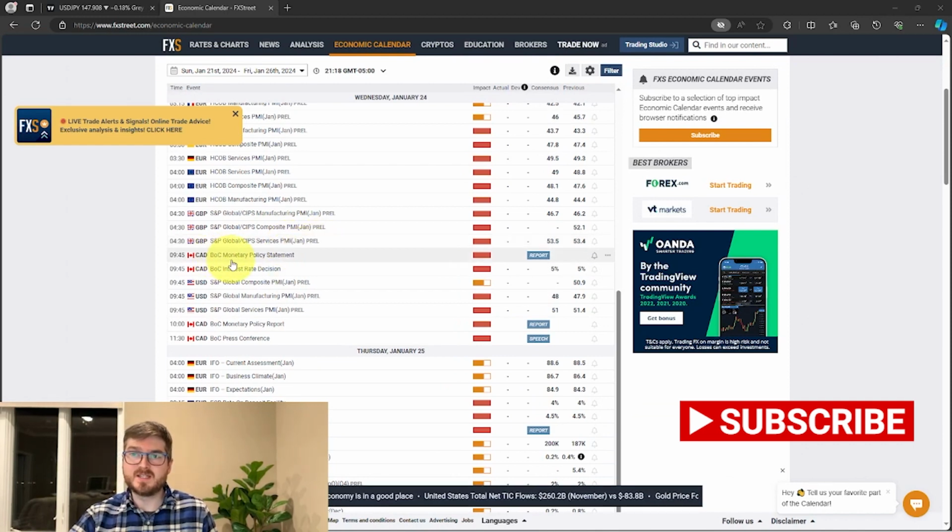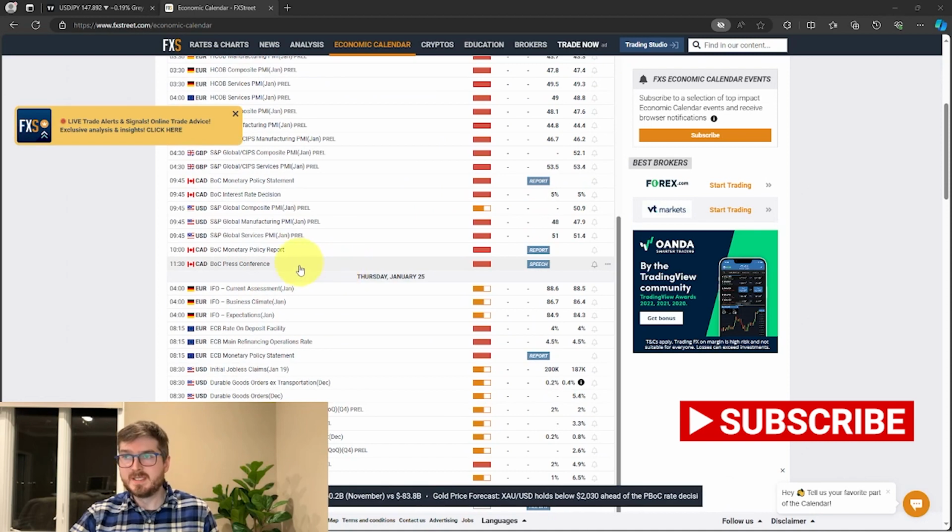We have the Canadian Dollar Bank of Canada monetary policy statement also, and the Bank of Canada interest rate decision also on Wednesday, January 24th. We're going to have the US dollar S&P Global Composite PMI for January also on Wednesday. And we are going to have the S&P Global Manufacturing PMI also on Wednesday. So keep an eye on that. We've got also the Canadian Dollar Bank of Canada Monetary Policy Report and the Bank of Canada Press Conference also on Wednesday.